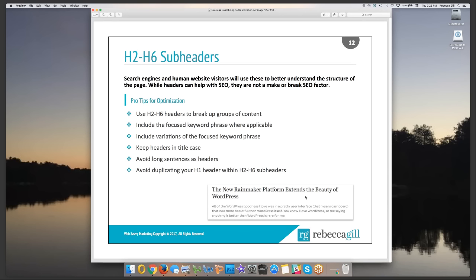There's a green light for that in Yoast because Yoast wants you to use the keyword phrase in your subheaders. If you can, wonderful. If you can't, then skip it. Don't worry about it. You can't always have a green light for everything. The one thing to note about the headers is they're title case, they're short, they're headers, they're not long sentences. So avoid doing that because that creates a readability problem with people.